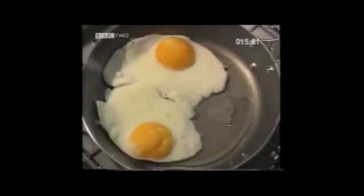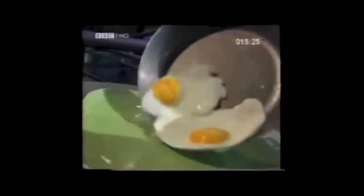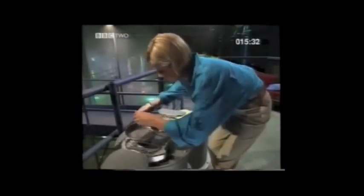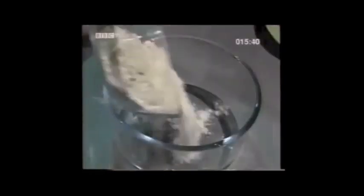Just in time. Perfect. Another chemical reaction has just happened here. Chemical reactions are useful in cooking. They help improve the taste of food. Cooking and chemistry have quite a bit in common.